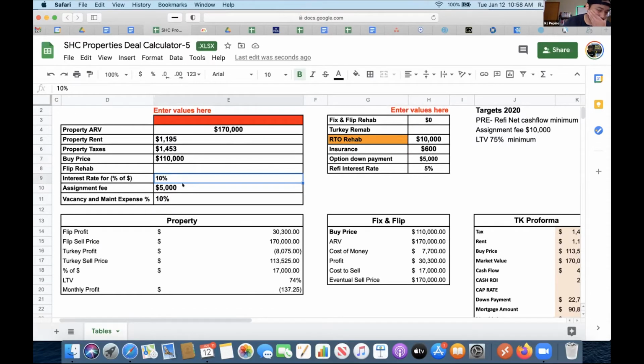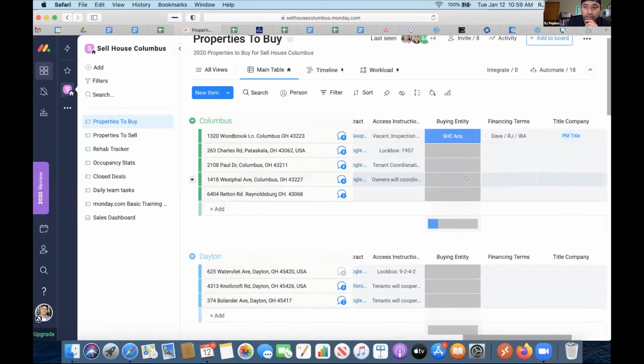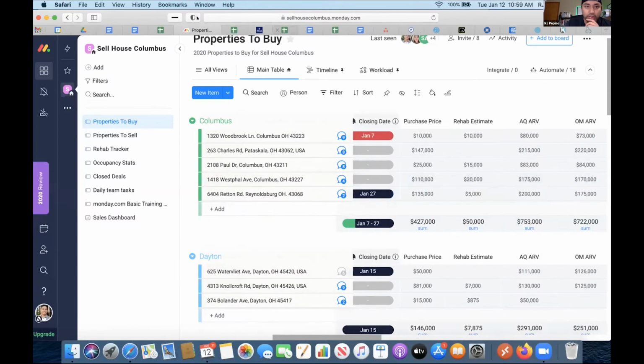Here's some explanation on this deal calculator. The interest rate is 10% because that's typically what we're borrowing our money at. Then you have a spot here for a flip rehab. We're looking at this from more of a turnkey or rental rehab, so we have it under here as an RTO rehab. We're seeing if we can pay ourselves $10,000 for an assignment fee, factoring 10% vacancy and maintenance, and a rehab of about 10K, but they're saying it's 20. So let's just put their numbers in here. Let me X out of this, and let's see what it comes up with if it's a deal or no deal.